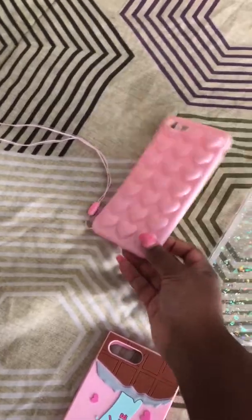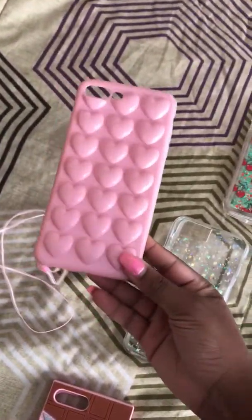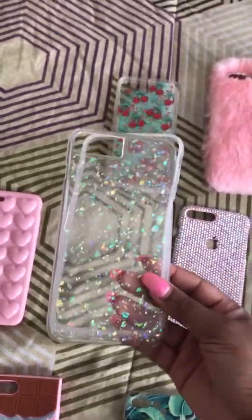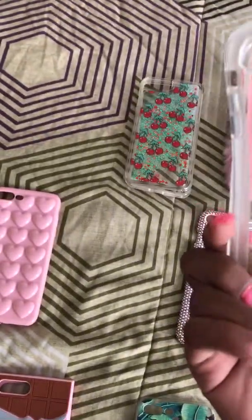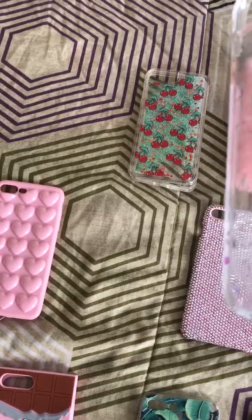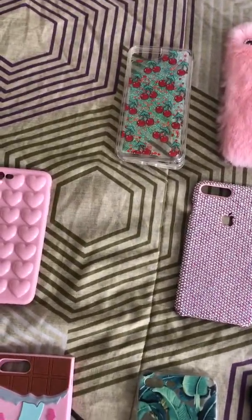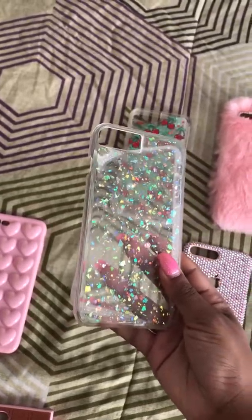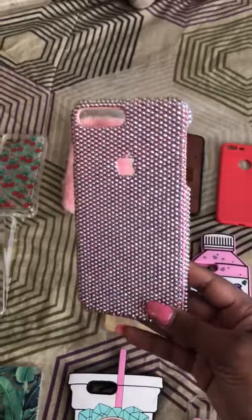Next, I have this one. This one is just another heart case with a little string attached. And this is from eBay too. And then I have this one. What is this from? I don't know where this one's from. Oh, this one's from Violet Caviar. I love this case. It's like a cute little foil, pretty colorful case, with colors that you can see. And then I have this one from a friend from Instagram.